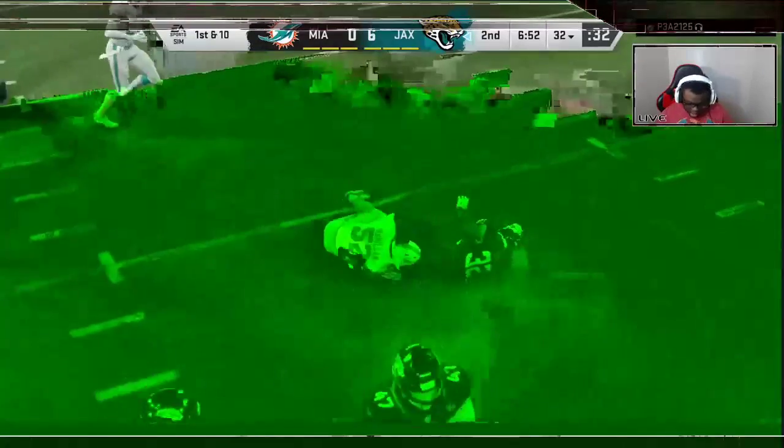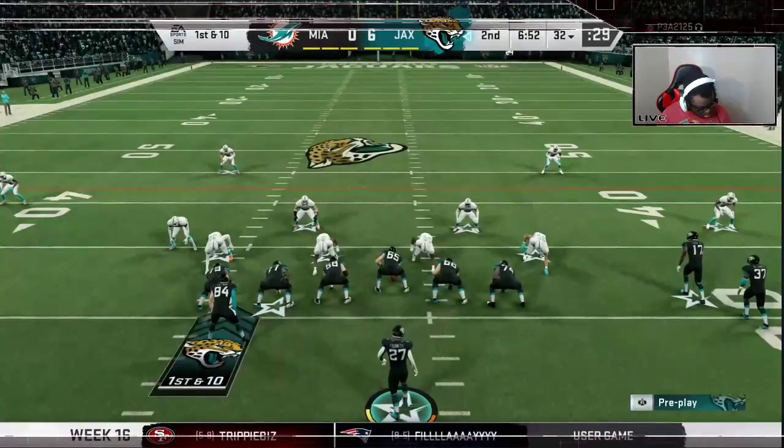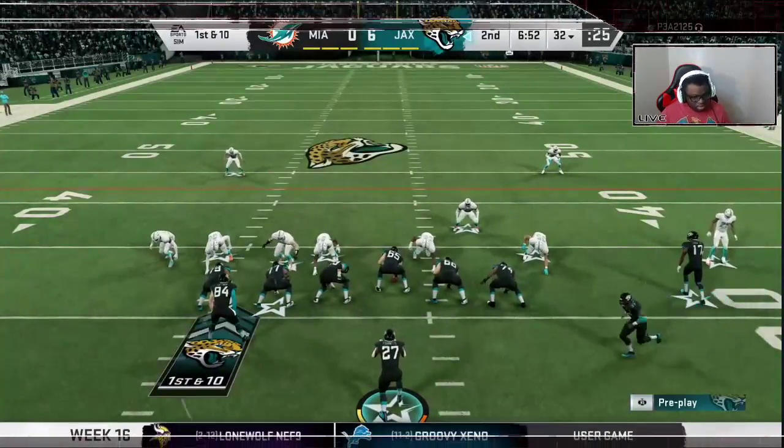Good mark in the building. Jaguars come to the line to start their next drive. And thus far, the weather has not slowed this offense down one bit. They've looked good so far in the first half.